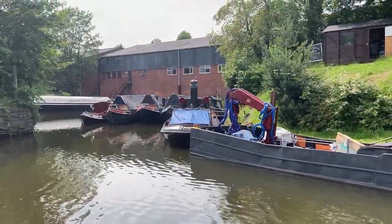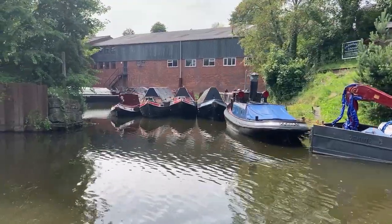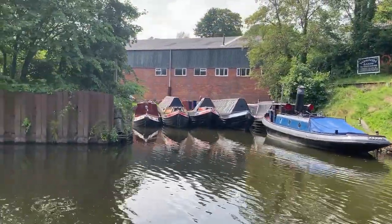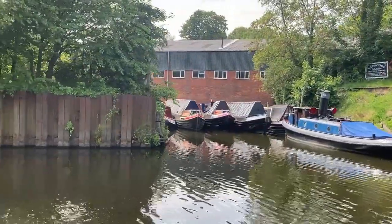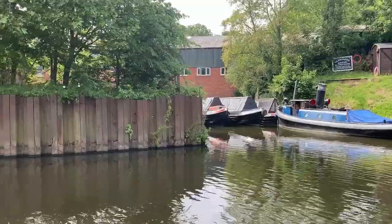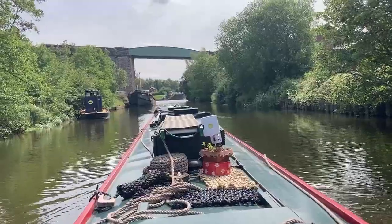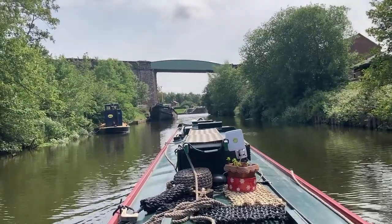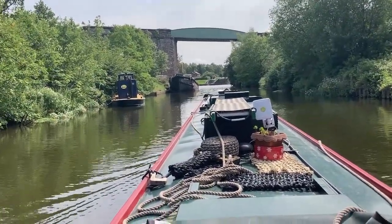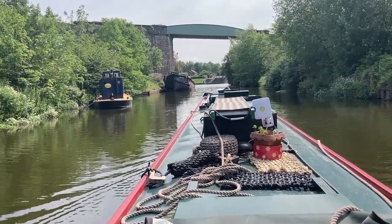The Narrowboat Basin. Says it is formerly the site of Yarwood's ship, tug, barge and narrowboat builders, 1840 to 1966. An old steam tug of some sort there. This is the viaduct taking the railway over the river, and it's going to go up past that and more up on the left hand side.